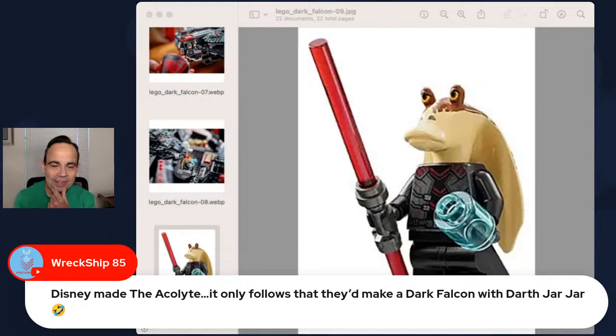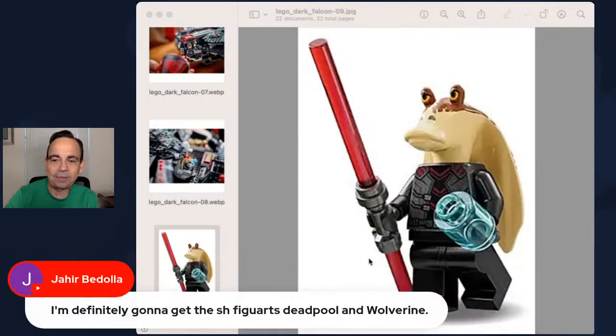Disney made The Acolyte. It only follows that they'd make a Dark Falcon with Darth Jar Jar. Yeah, the difference is Darth Jar Jar is actually a cool idea. Okay, I shouldn't say that. The Acolyte was a cool idea. It was way less so in execution, I felt. I don't know. But anyway, now that we've got a few more people hanging out, Jahir.